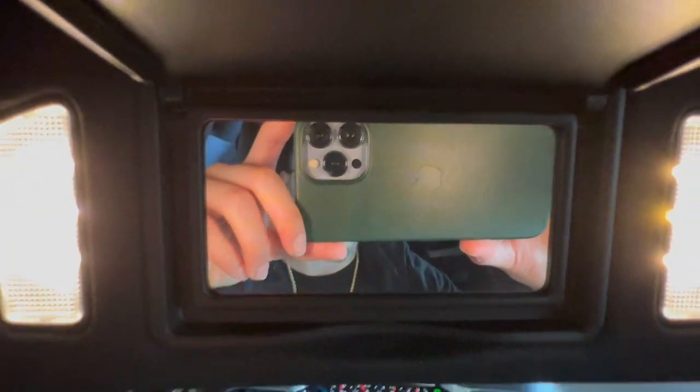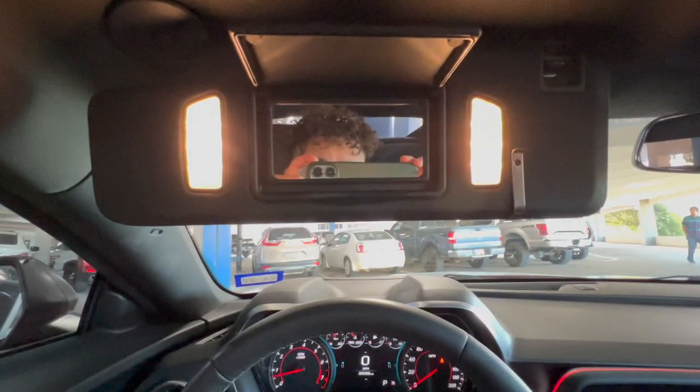Mic check. Let me know what this looks like, man. Right now, off the 0.5, this is the ultra wide. If y'all don't know, usually this camera sucks. That's all it kind of does. That's a little dirty, my bad, y'all. But what do y'all think about the camera? Hopefully it looks like good quality. I'm about to watch it right now and see what it looks like. Let me know what y'all think.